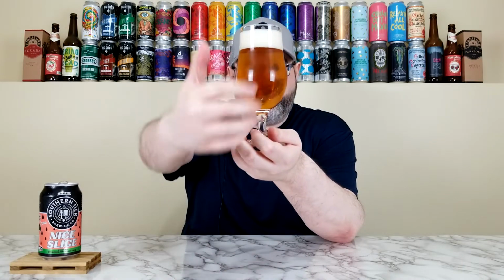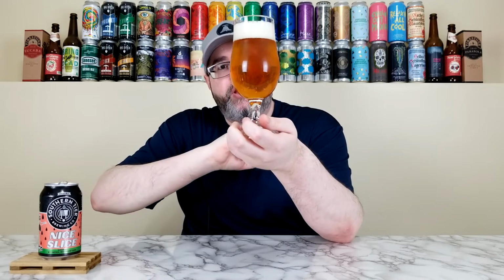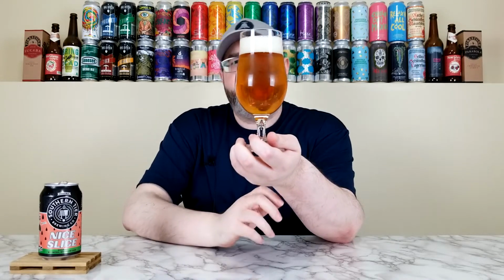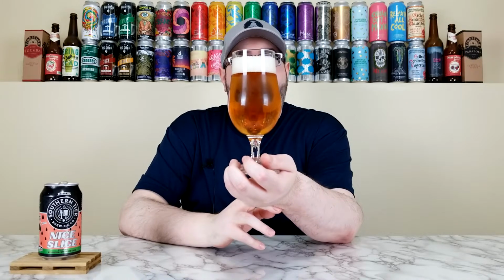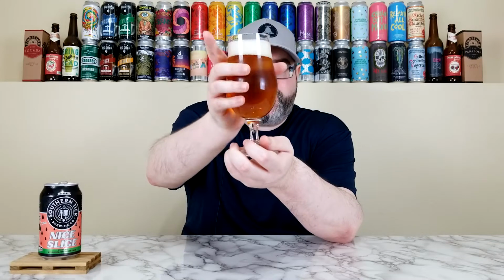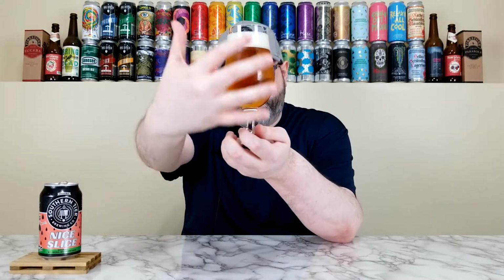Anyway, it has this crystal clear, I'd say golden straw color, a little bit darker. It has about a 1.5 to 2 fingers of this off-white, creamy looking head. Decent carbonation, some chill haze on here. It's a little cooler, obviously. Nice clarity. Yeah, it looks like a session ale or a wheat beer or something of that nature. It's a good nose. Okay, so that's cool.